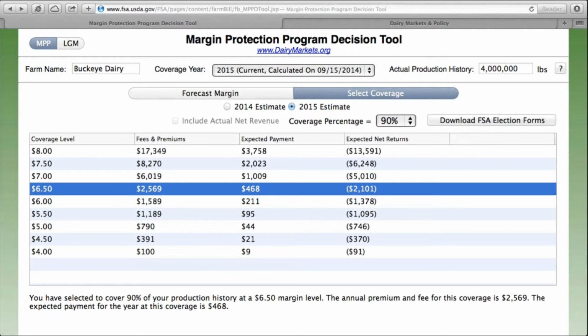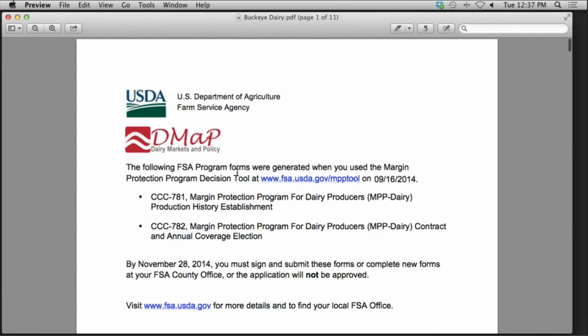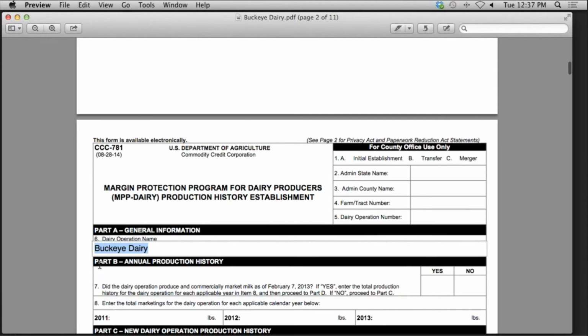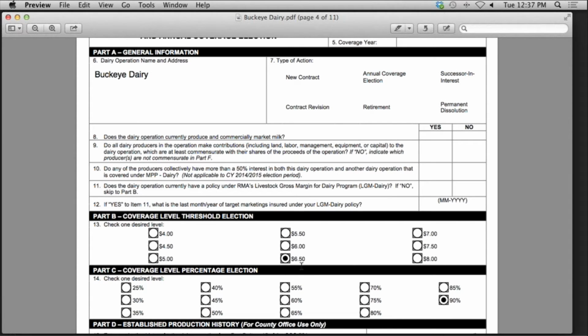Here's what they look like. So here we have a cover letter that says the following program forms were generated using the decision tool on September 16th. These are the forms that have been generated, and by November 28th, you must sign and submit these forms to your FSA county office or the application will not be approved. As we move down here, we see that my dairy operation name has been populated, Buckeye Dairy. And if we move down, we see that my coverage options of 650 and 90% have been populated for me. Users can do this on a phone and get a PDF and then email it to themselves. So on any electronic device, you can generate this PDF and make informed risk management decisions.